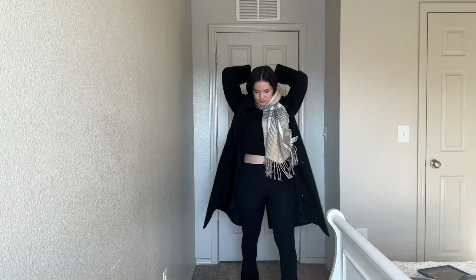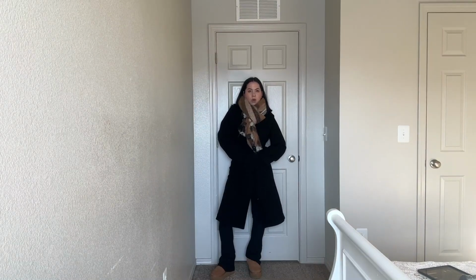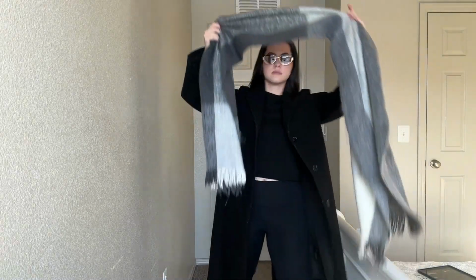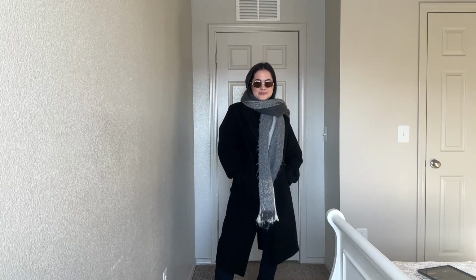You can also style scarves in so many different ways. You can pair it with so many different things and it just still keeps you warm, serves a purpose, and also makes you look stylish. You can also have fun with other accessories like sunglasses, and also you could have fun with wearing different colored gloves or different textures.